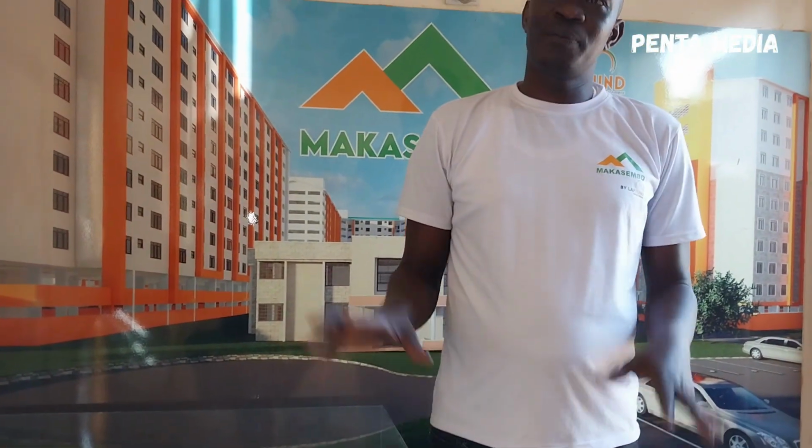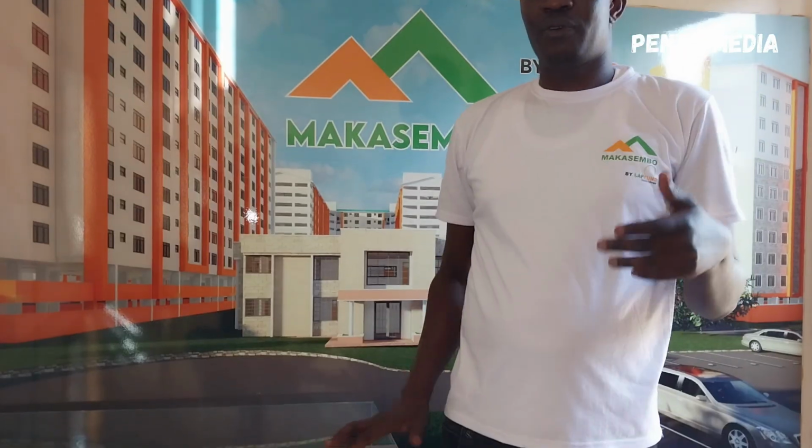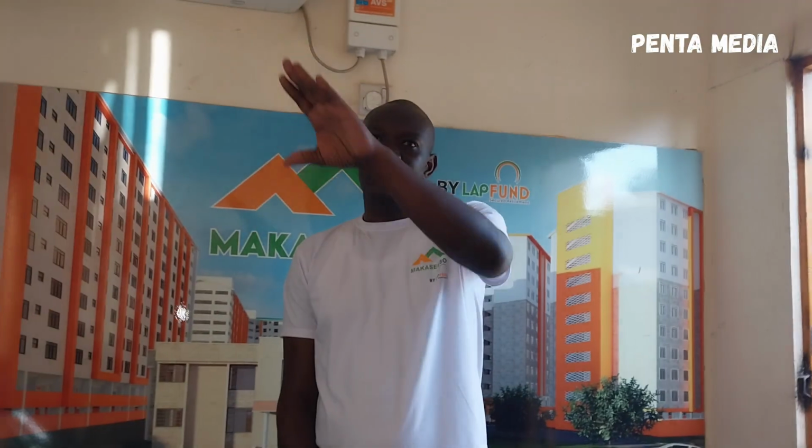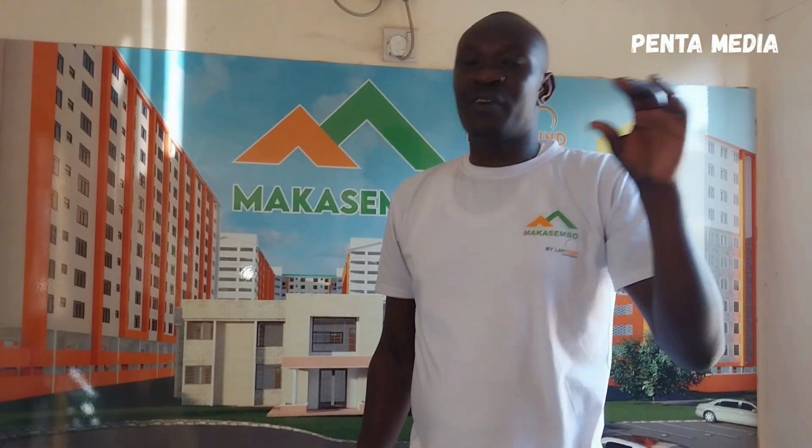With the project, we have a daycare within the compound. So for a family, you don't bother yourself taking your child to a different place for the child to be taken care of. Then we will also have other shops at the gate where even if you need groceries, you will easily access them. Within the compound, we'll have boreholes.